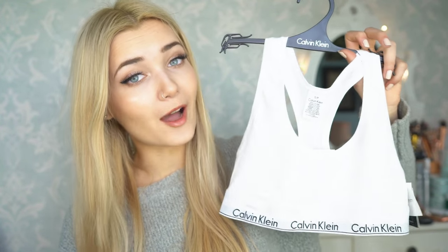I then also picked up one of these Calvin Klein sports bras. A lot of people have been saying that they're really comfortable, so I wanted to pick one up myself and try it out. And I think it's just a really cute, simple design. These are really on trend at the moment, so I gave into the hype. Hashtag my Calvins.